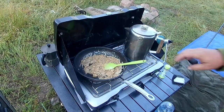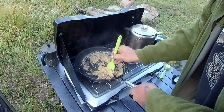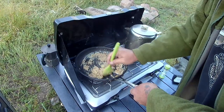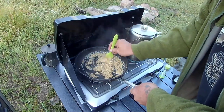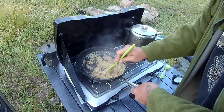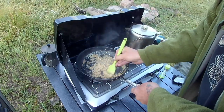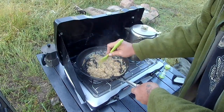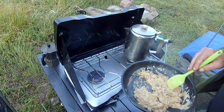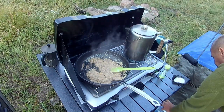So basically, with 1 tablespoon of flour, 1 teaspoon of beef bouillon, salt and pepper to taste, some ground beef, and there you have it. I lost the footage, I believe, for the beef bouillon. I don't know if the camera shut off because it's just that cold out. We're going to add a little bit more water to that.